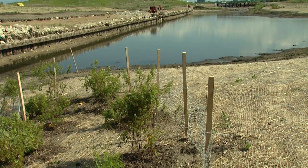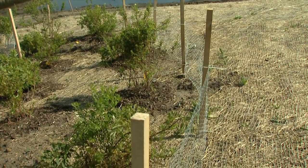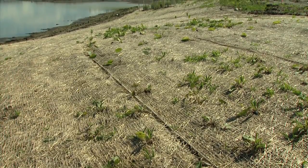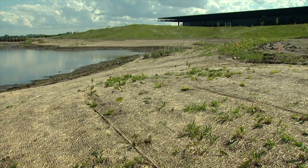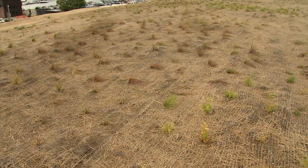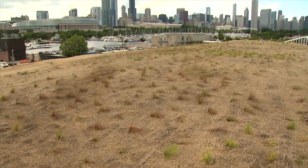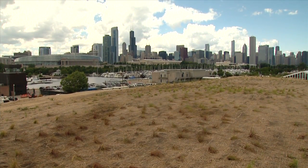We have almost 300 oak trees that we're planting out here and a total of 20,000 other trees and shrub species. Then we also have somewhere upwards of 300,000 native plant plugs, herbaceous plugs that we're planting. It really is a remarkable number of plantings going in this area, but the designer wanted to make sure we had an immediate effect and a landscape that develops rapidly.